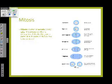Okay, so mitosis is the division of somatic or body cells, a process by which eukaryotic cells divide the genetic material in the nucleus into 2 new identical nuclei. Everything, all the little pictures that we're going to look at, are just the nucleus, not the whole cell. The whole cell does divide eventually, but this is just the division of the nucleus into 2 identical nuclei.